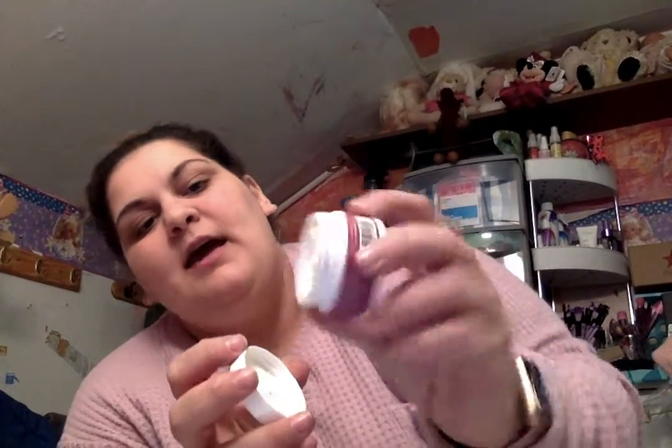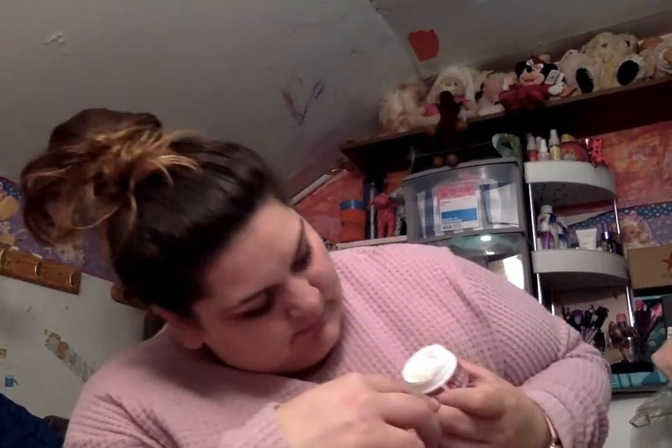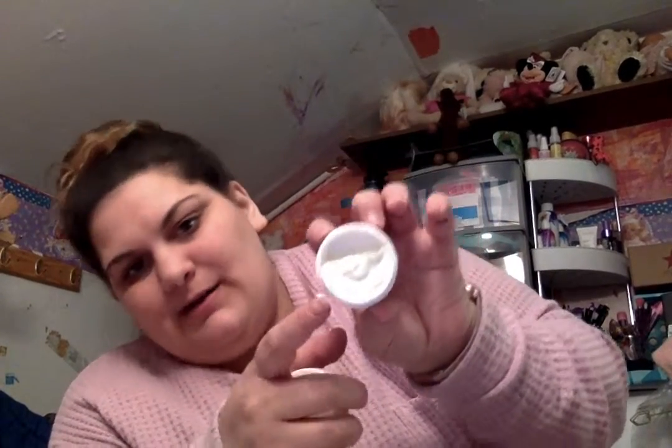So that's really pretty. It is halfway full, straight down to the bottom like that, but it's really pretty. I love the smell of it. It smells honestly like lemon, and I love a citrusy smell.